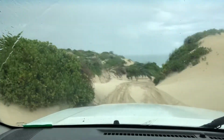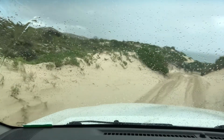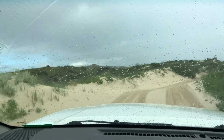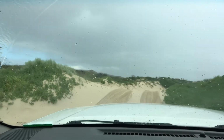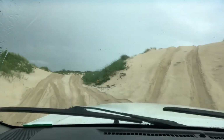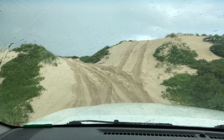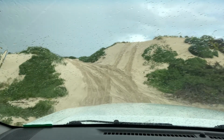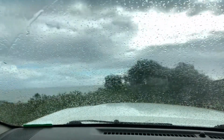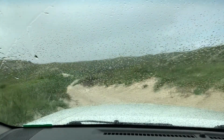A turnaround spot up here. Maybe I have been here before. I don't recall a turnaround spot or something like this. Turning circle's probably not good enough to do this. Oh, look at that. Here you go, Queenie. Right, so we'll find the other path.